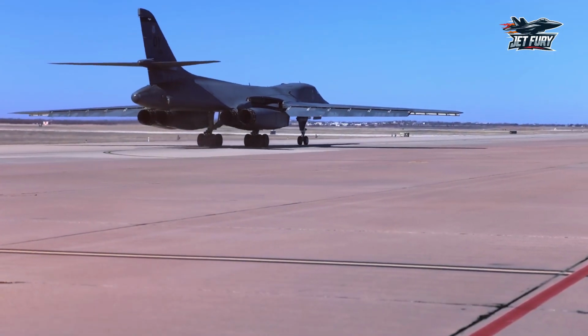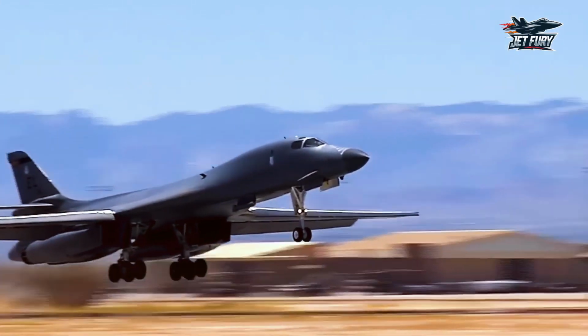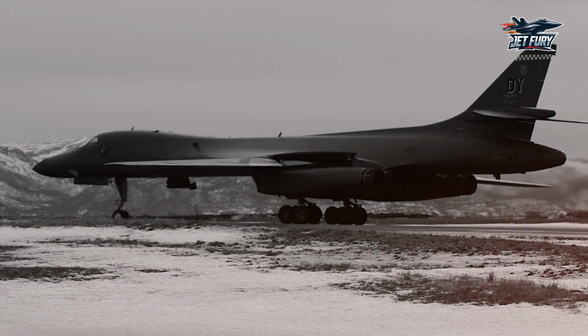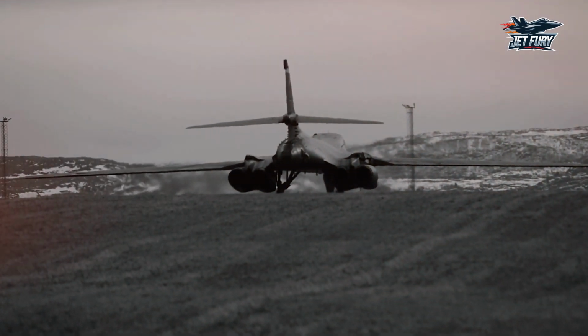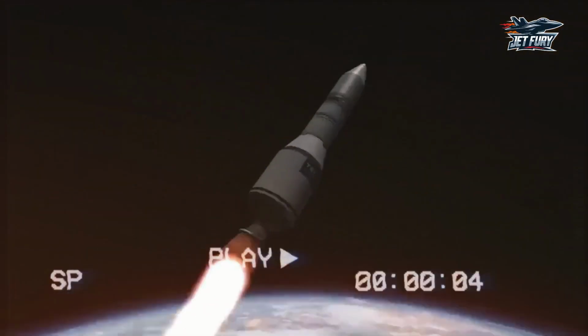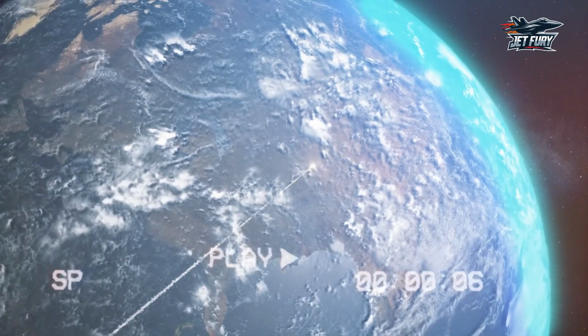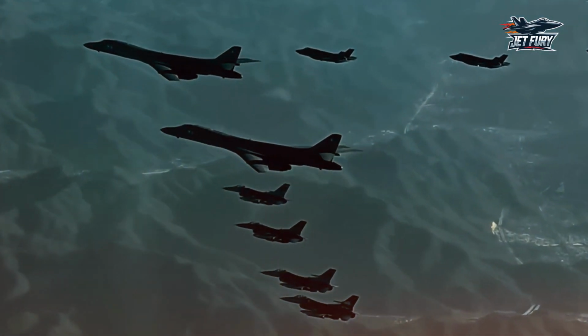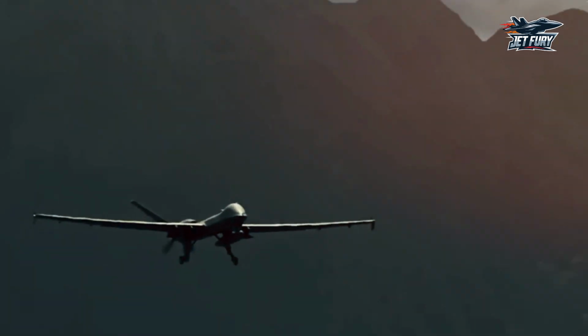Once they reach their target areas, the bomb bay doors opened and a mix of precision-guided bombs, cluster munitions, and cruise missiles rained down on enemy positions. The attack was fast, coordinated, and devastating. Within minutes, 85 enemy targets across 7 locations were completely destroyed. The explosions lit up the night sky, sending a clear message that the US military was ready to strike back with full force.